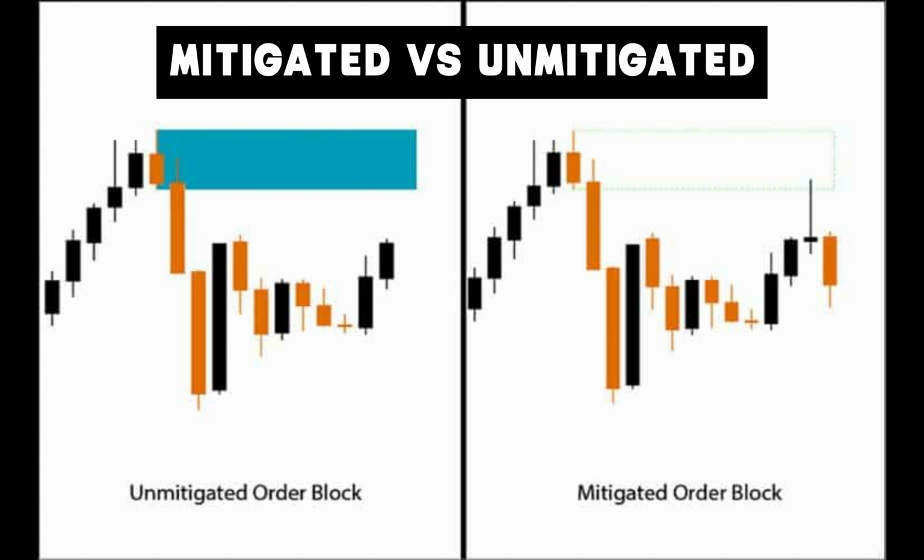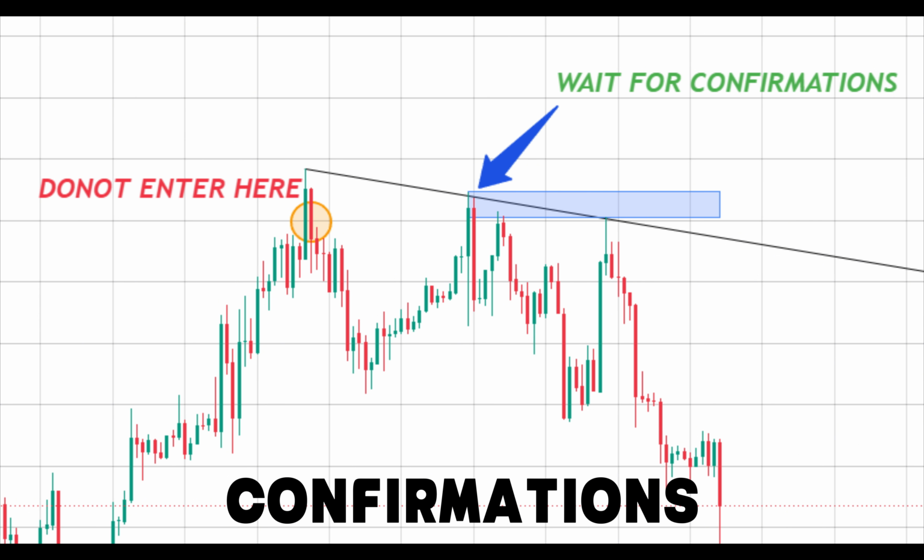Now let's talk about confirmations. This is another mistake traders make all the time. Most people enter immediately the moment price taps into an order block. Sometimes it works. Sometimes price completely destroys the zone. That's why I prefer waiting for confirmation on lower time frames.